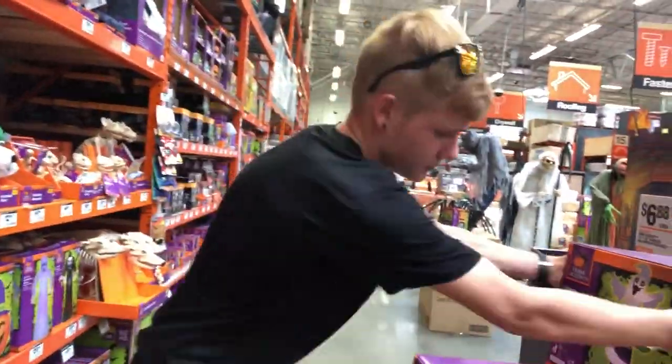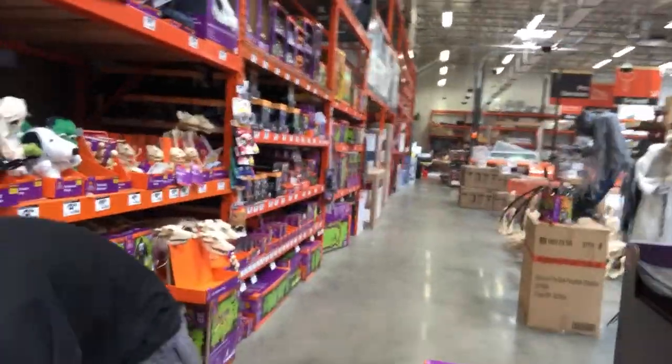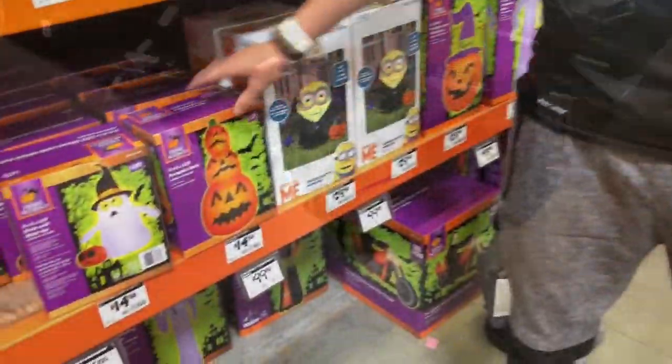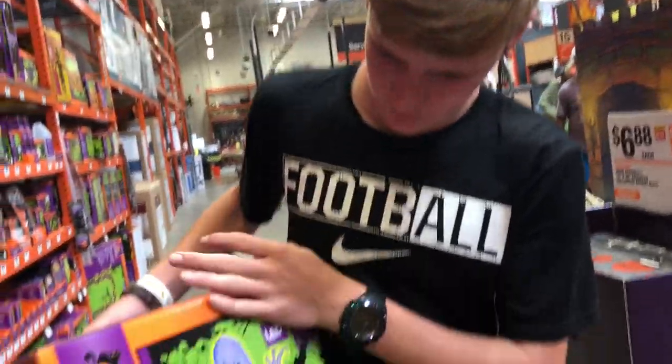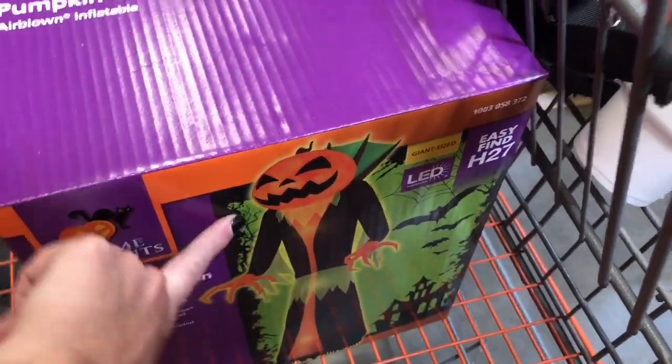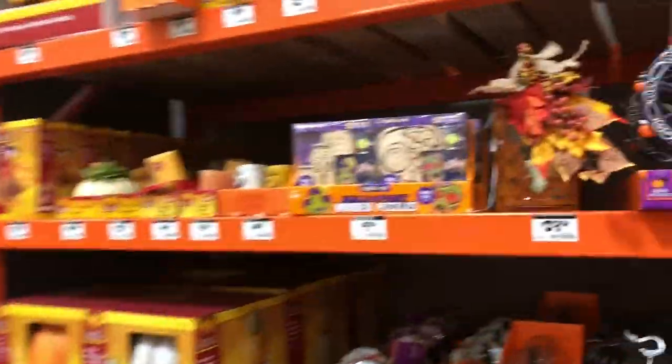Now you're just putting stuff in the cart. No. Okay, not this one. Not that one. I don't like this guy either. No, I have something similar to that. And no. We still have to go to Walmart and pick up the 7 pumpkins. I don't really like this. This doesn't fit, no. So let's see what they have.